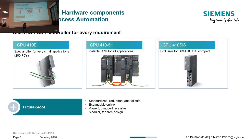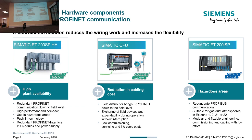Then moving along to our hardware, for PCS7, as I mentioned earlier, we use only the S7-400 PLCs, and we've got a controller designed for any application, small or big. Our smallest one is the CPU 410E, which can do up to 200 process objects. Then we have the CPU 410 for your bigger scale applications or projects, and then the 410 SIS. And then this is our hardware component that was introduced with our latest software version 9.0: the ET200SP HA that you can use in a hazardous environment, and also our CFU.